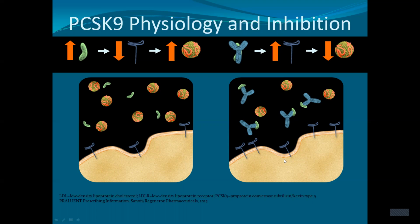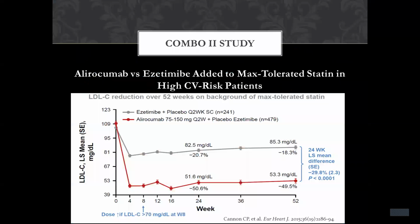In the next couple of slides, we'll talk about the clinical trials done on the two products, Praluent or alirocumab and Repatha or evolocumab. Here is the first trial, called COMBO II. Praluent, alirocumab, was given against Zetia, each added to maximally tolerated statin. We're starting here with ezetimibe with a placebo and maximally tolerated statin in high cardiovascular risk patients. All the patients recruited had heart attacks, stents, things like that.